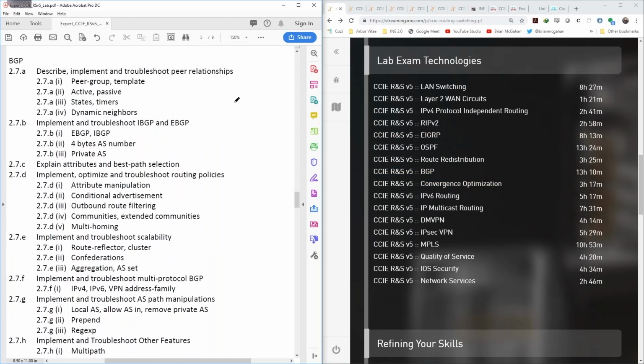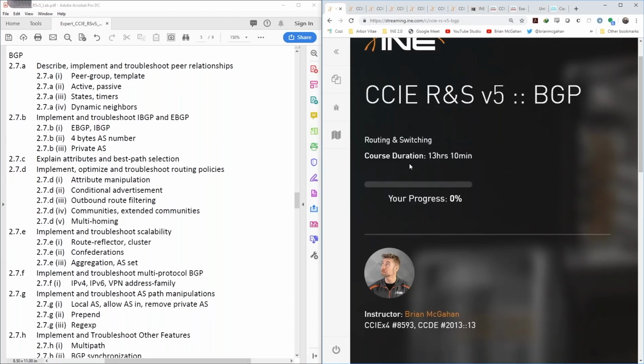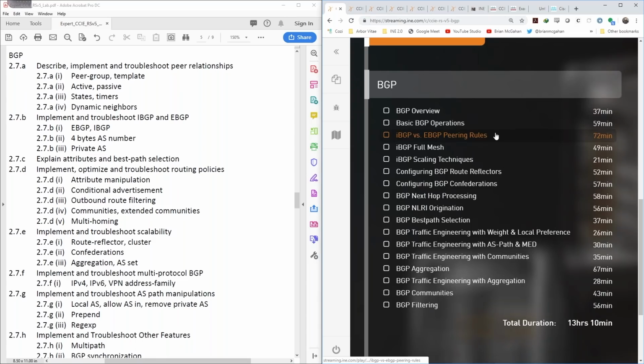Okay, next we have BGP. It says describe, implement, and troubleshoot peer relationships. Okay, so establishing peers. We have the overall rules, eBGP versus iBGP, doing a full mesh, doing scaling with reflectors and confederation. I want to say that basic BGP operations is going to be the one that talks about the neighbors, the states and the timers. That's just establishing basic BGP.